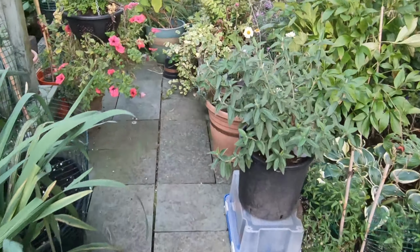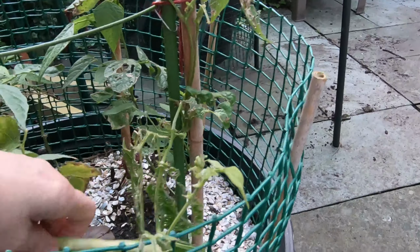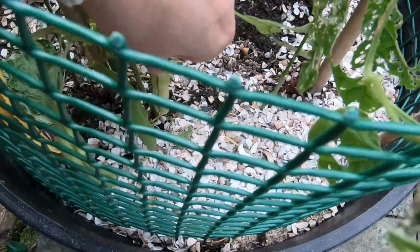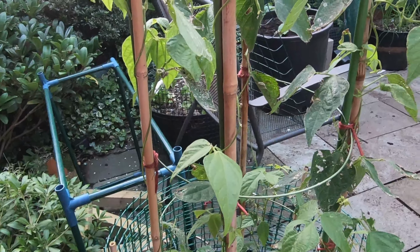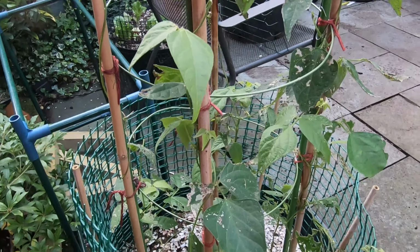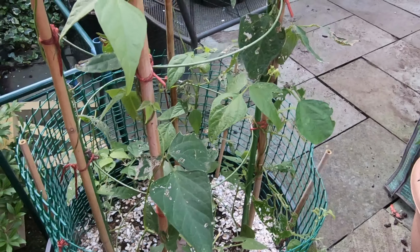Now, want a laugh? These were my borlotti beans. I have given up the ghost with them. What did I get? 1, 2, 3. So, yeah, nothing in effect. Hey ho! Someone told me, I think it was Lynn from My Little Bit of Peace, suggested that they probably would do better indoors in a polytunnel or whatever, because they're of Italian descent and can do with warmer weather than we get up here. I just think I'm rubbish at growing borlotti beans.